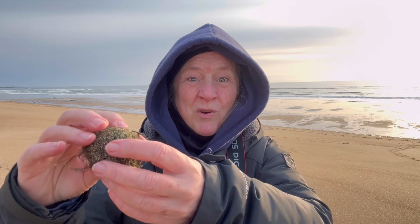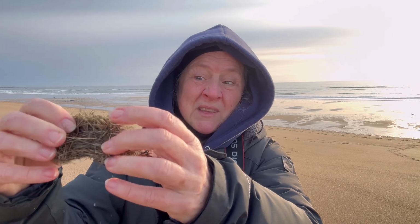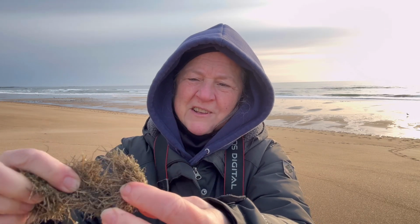This one seems more tightly wound. I'm just going to see if there's anything different inside of this one. Ooh, hard to pull apart. This one's actually a little less dried out, but as you can see, I'm opening it up. There's just more debris in there, but they do have different kinds of debris.